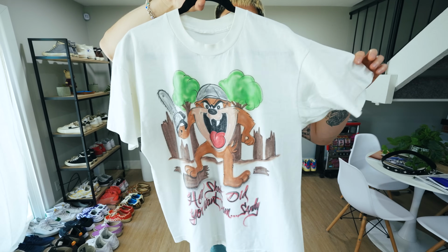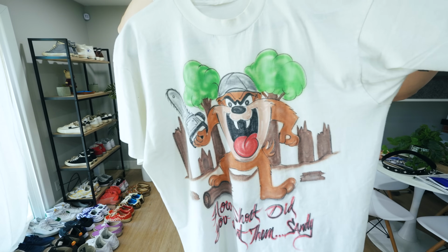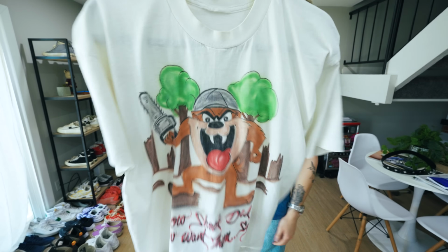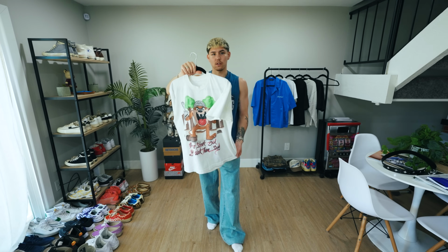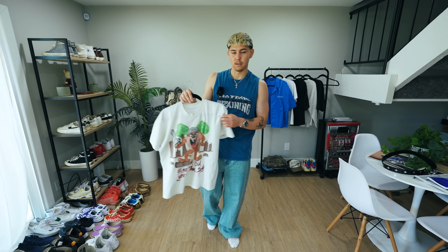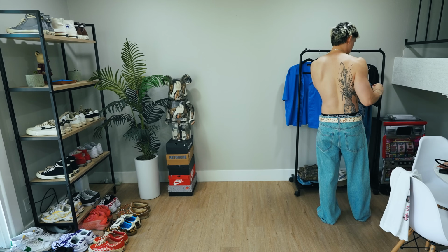For the top portion of this fit, I'm going with this vintage Tasmanian Devil airbrushed graphic tee. I just think this one is really sick. I wish I knew what kind of blank this was on, but I bought this a few years back and it was tagless, but really cool colors on this one. I really love a good airbrush graphic as well. So this one was a pretty no-brainer cop, especially I think I paid like 10 bucks for it.